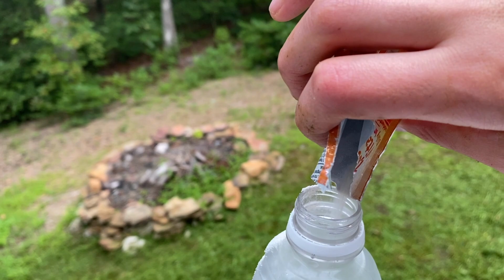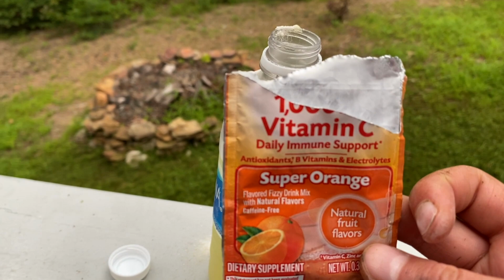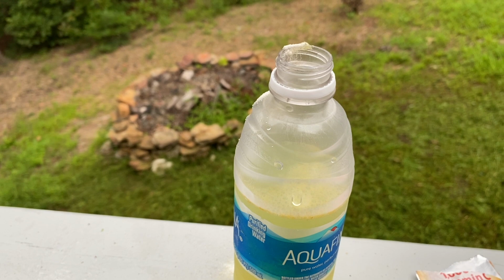Looks like I got most of it outside the bottle. That's okay though. We like to drink the emergency packets. Sorry about the shaky camera, guys. And then sometimes Propel. I think I prefer the emergency packets over the Propel, but it just helps when you're mowing like this and it's so hot. The water helps, but you also really need to replace the salt and the minerals that you're losing too.